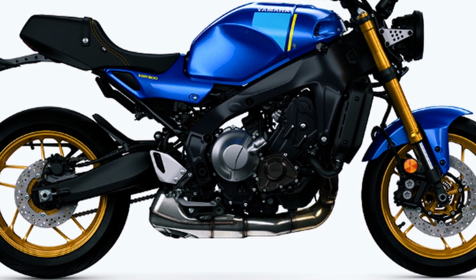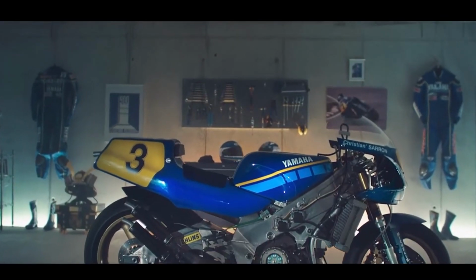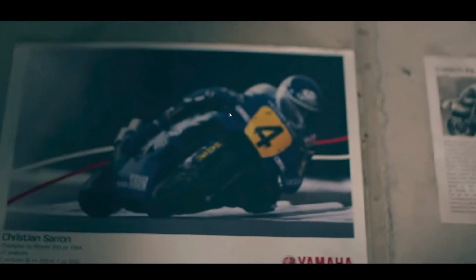First bike that we're gonna be talking about is the XSR900 Yamaha. Here you guys can go ahead and see it right there. We got two colors available. Legend Blue, which is based on a three-time winning champion, Christian Sarron. I might be saying that wrong. And we also have a Raven edition. Personally, right off the bat, Legend Blue is the way to go.